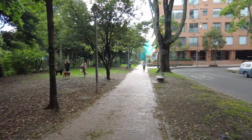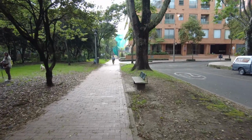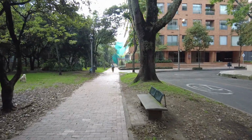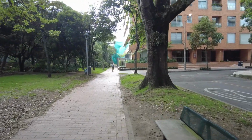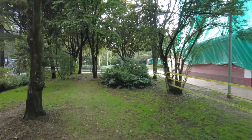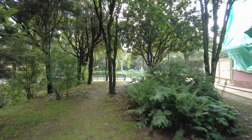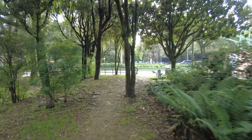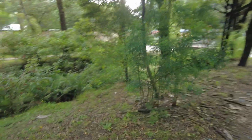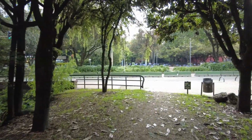Now, if I remember correctly, I think this little creek that we're walking along actually goes right through Parque Virrey. If we go around here, there should be a place where we can cross and continue on through this little mini park along the creek, and get hopefully all the way down to Parque Virrey.